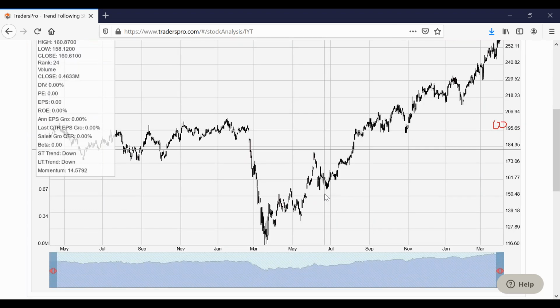If you go back to the big drop that happened with COVID last year, here's where the transportation index peaked out. It reached its highest peak on January the 16th. And then it tried to rally right here, but it had a lower high right here around February 12th. And February 12th was right before we had the big drop. So you had the transports having a lower high right before you have this big drop.